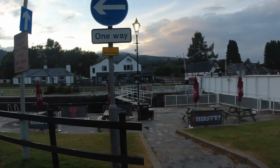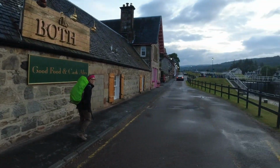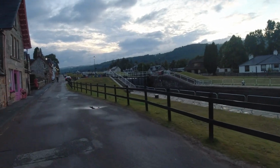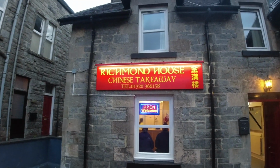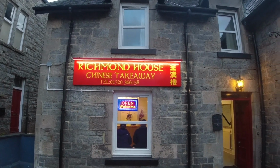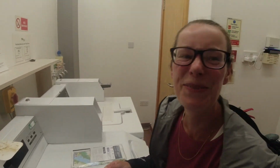We're in Fort Augustus. Just had a pint or two in the bothy at the bottom of this staircase of locks. Doing a cheeky one. We're camping by the loch in Fort Augustus, which I'm not sure you're meant to do. So we're getting a takeaway from Richmond House, Chinese takeaway. Probably done. We're eating a Chinese. In the laundry. In the laundry room.